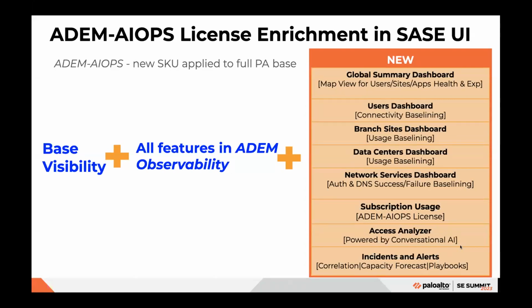Access Analyzer is what I indicated earlier. This is the conversational AI-powered interface to this multi-domain analysis that IT admins will see automated for them, and they will be able to diagnose single-ticket cases, or a few users who raise a ticket for certain access. Very powerful capability, and we have done beta tests with several customers who see great value in this.